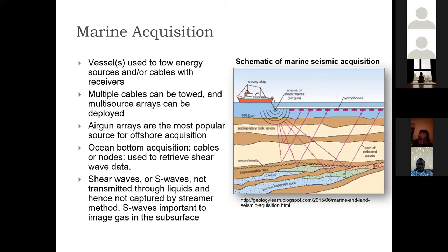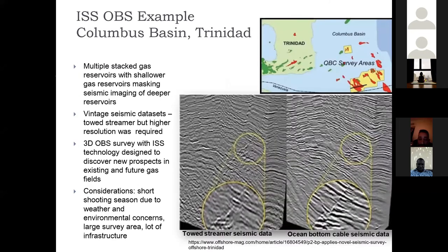Okay, so on the next slide, I will talk about an example from the Columbus Basin, Trinidad, which is close to me because it's where I worked for 10 years. And it actually shows the data set that I worked with for many years as well. This data set, on the bottom right of the slide, is an ISS OBS example. So it was acquired with independent simultaneous sourcing technology using ocean bottom sensors.